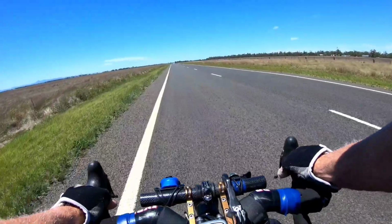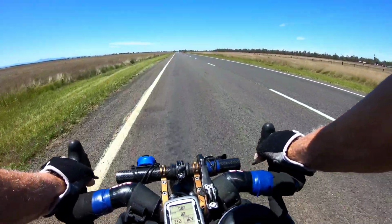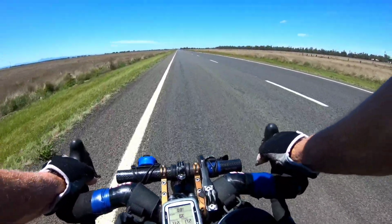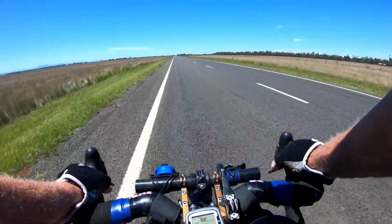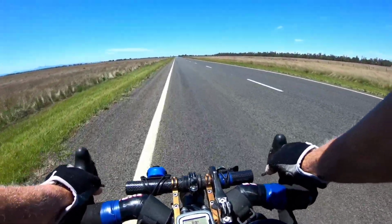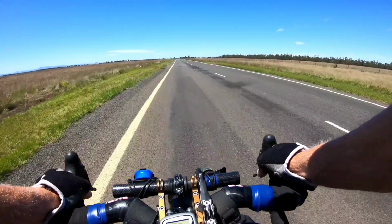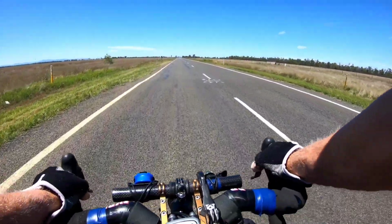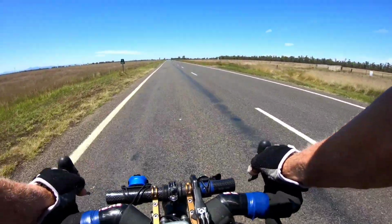Very windy at the moment. Sitting on a pretty steady 17 kilometres per hour. Comfortable. Dipping down to 16 at times. Still comfortable, just let it roll. So I'd estimate wind gusts to be 30, 35. What's this little sign say? Gilgandra is 65. We're not going to Gil today. Yeah, we could, but not.